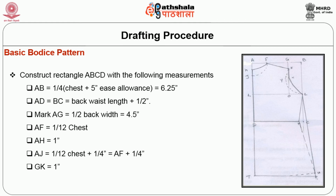So this is mainly based on the calculation for the total breadth in the particular circumference. Next one is AF, 1/12 chest measurements you have to take. Next you have to go for AH, and that is mark 1 inch. This is all marking for armhole and neckline circumferences.